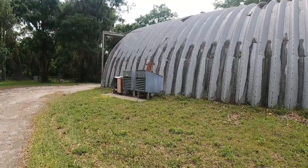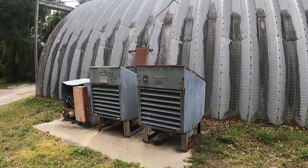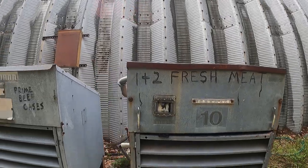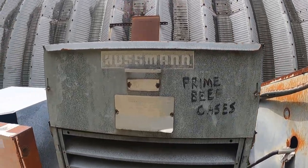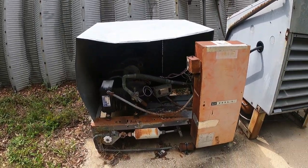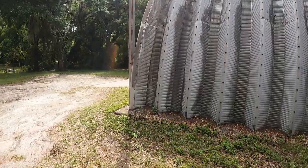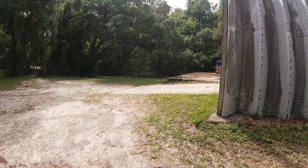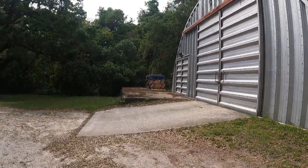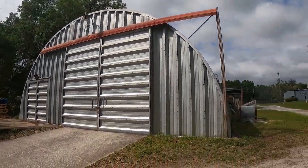Let's walk over here by the AC units. Yeah, they labeled what they're for. Smart. 1 and 2 are for fresh meat. This is the prime beef cases. And the third one, who knows. And it's still running. You can hear them. Yeah, there is power running to it. This is where the loading dock was, I guess. Yep. Bunch of pallets back here. That's really, really, really cool.